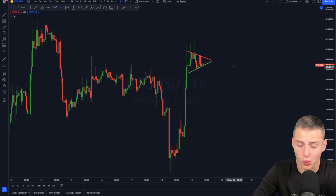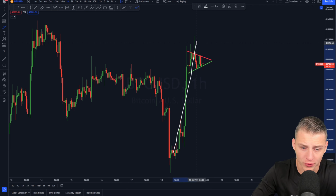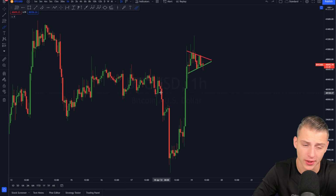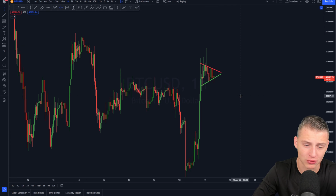The likeliest way it is going to break out is definitely towards the upside, since it is a bullish bias pennant. We formed a move towards the upside, then we formed a consolidation, and that is why it's likely to see an expectation for a breakout towards the upside. So that is definitely very interesting to look at right now here.